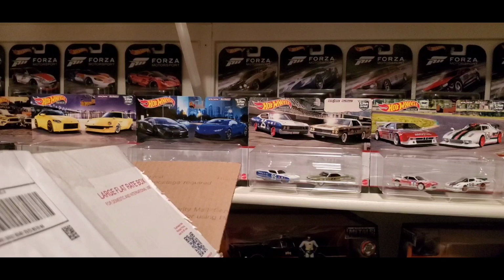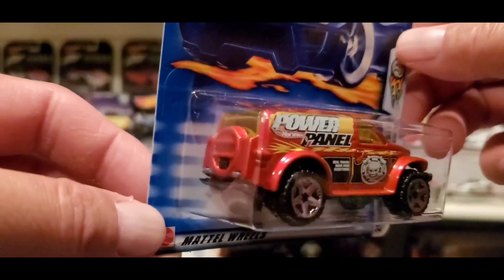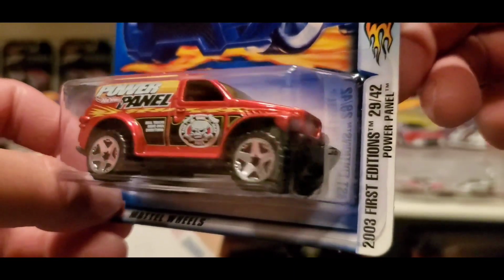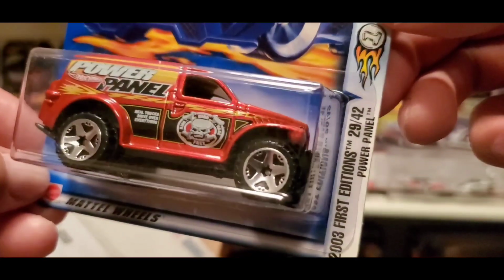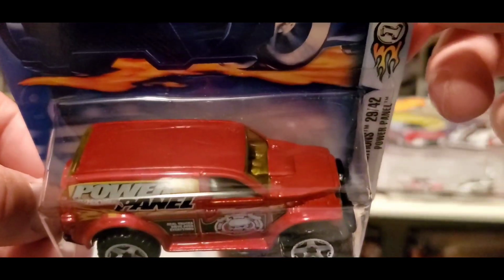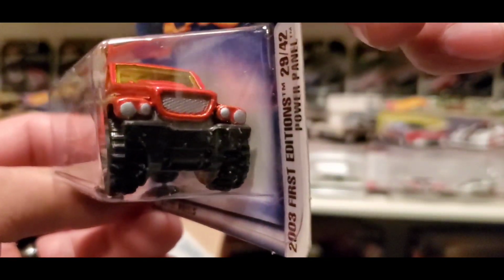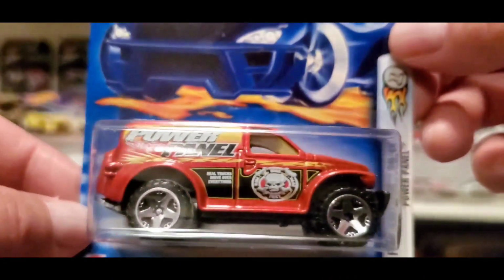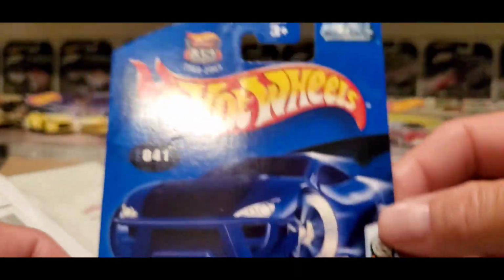Then we got the Power Wagon. This nice burnt orange power panel deco on the front, on the side there. This is called a power panel. 29 of 42 for 2003 first edition. Got the headlights done up there. Not so much on the back, but hey, what can you expect, right? This is collector number 41.